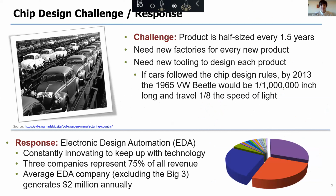So we all know that chip design is a challenge, especially given that we try to keep chip performance in line with Moore's law, which suggests that the product should get 2 times better every 1.5 years. If cars had followed Moore's law, then today a 1965 VW Beetle would be around a micrometer in size and have a top speed approaching the speed of light. To keep up with this incredible design challenge, we've developed computer-based tools to automate much of it for us, which are known as EDA tools.